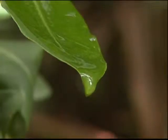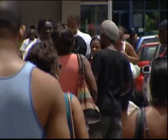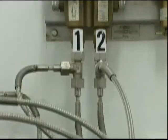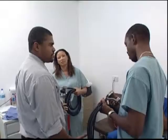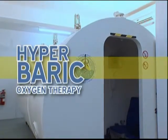Oxygen is one of the most resourceful and powerful agents available in nature. It is essential for breathing and for life processes, but oxygen has numerous other medical and therapeutic uses as well. The therapeutic use of oxygen under pressure is known as hyperbaric oxygen therapy.